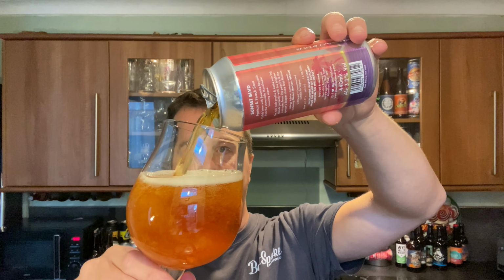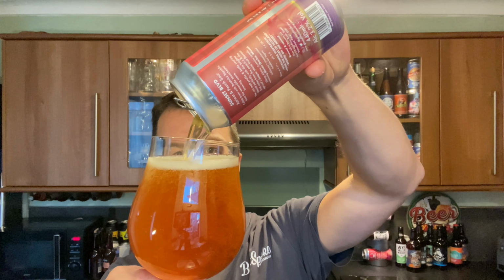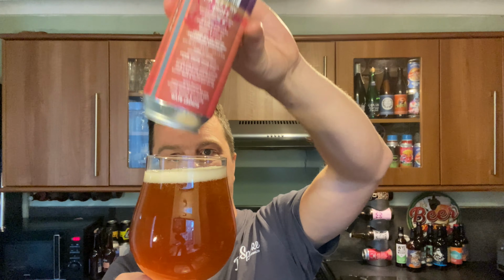Now I'm just getting round to this beer. I will be perfectly honest with you, my viewers, I'm just getting round to this. I was up at Glen Affric Brewery in March. It's now September. They sent me home with this lovely beer.